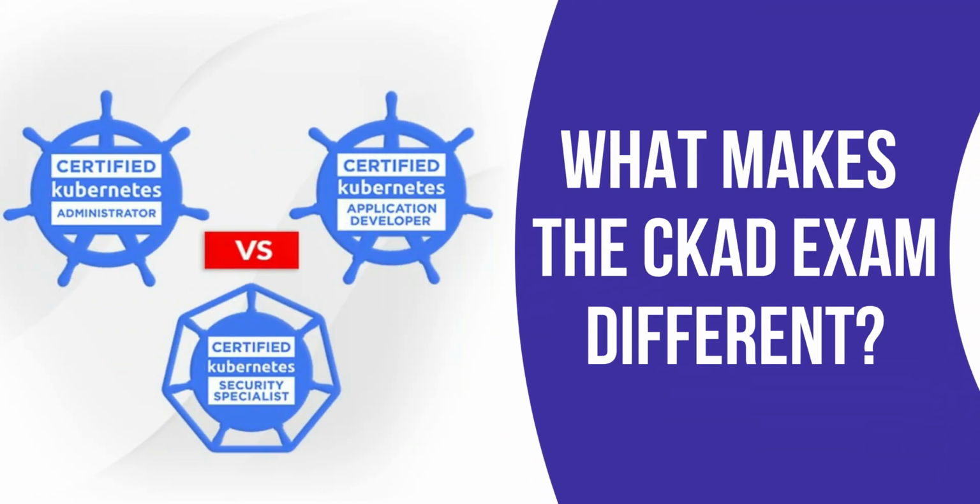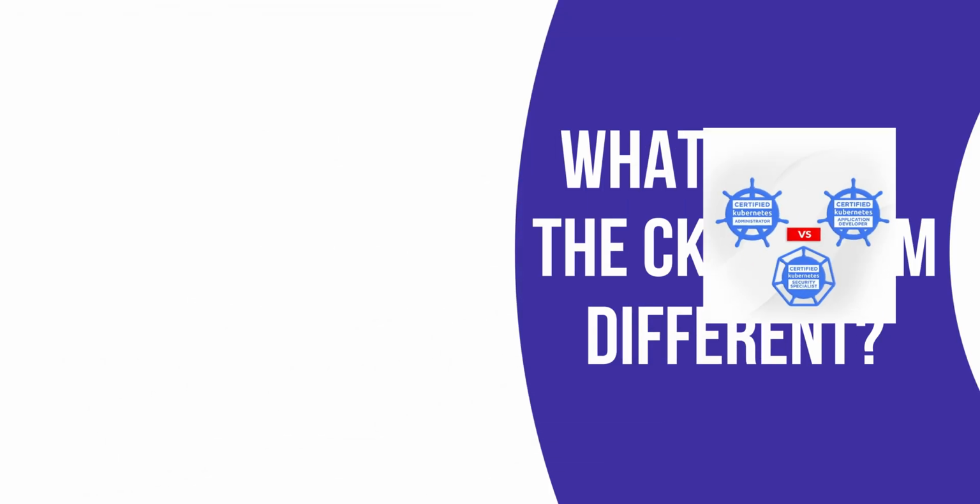CKAD isn't a typical test. It's hands-on. No multiple choice, just real Kubernetes problems in a live command line environment. You'll deploy apps, debug issues, and manage networking, just like on the job.